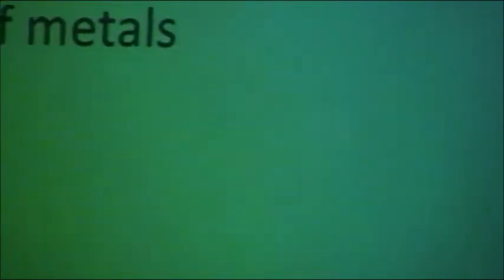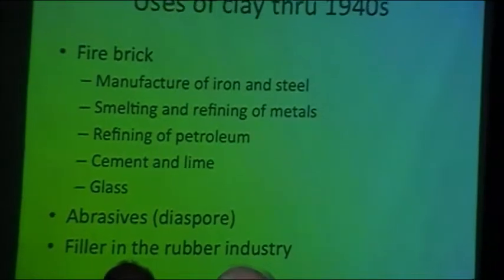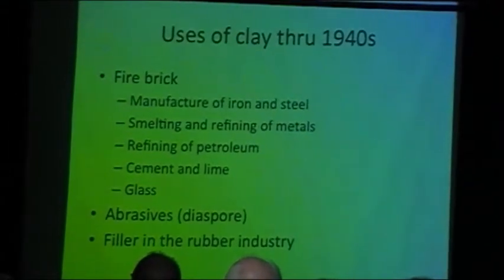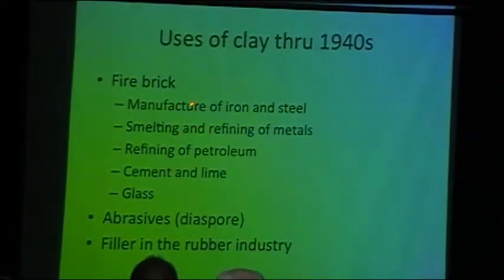Okay, so through the 40s, a lot of those prior uses, the pavement blocks, they did not use them for that anymore. That was done. A big thing is fire brick during this time period. And again, without fire brick, we would not have iron or steel, because you have to get iron and steel very, very hot to extract the ore. And so how could you hold such a hot mass of metal? You had to have something that could withstand those high temperatures and hold it together in the container in the furnace.